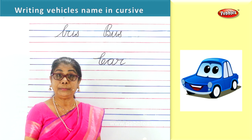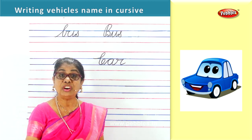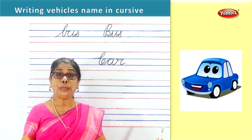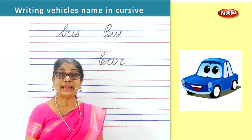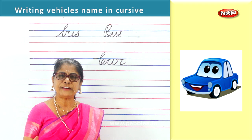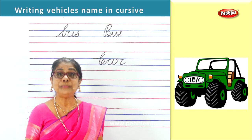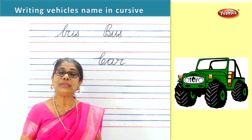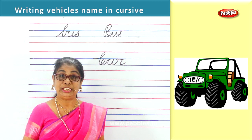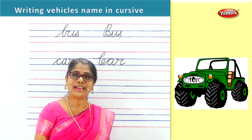Now, people who work in the army, they have to travel on the hills, on rough roads, and there is a lovely open vehicle, and it's nice green in color. You might have seen one. Got strong, tough tires. Called Jeep. You like to travel in a Jeep? Good. How do you spell Jeep? J-E-E-P, Jeep. It's lovely because it's open at the back. Yes? Let's write.